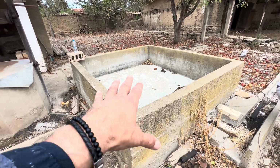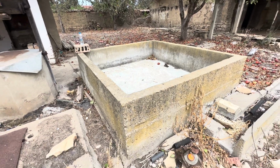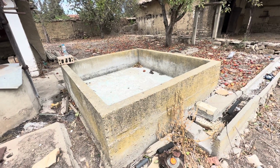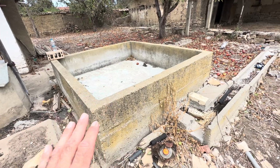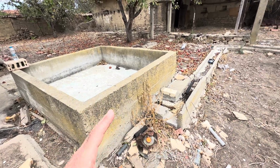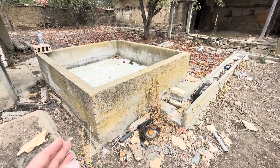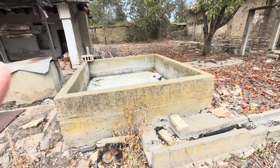Even when I see the tank like this, I'm always reminded about some of my colleagues from the other agencies. I don't want to talk of my colleagues and competitors, but I can't keep this inside me, because some of my colleagues can advertise this house as a house with a swimming pool, and believe it or not, this will be the swimming pool. Anyway, this is just a joke, but it's true, by the way, it's true.